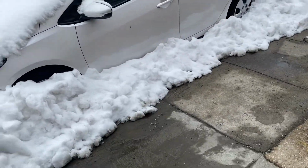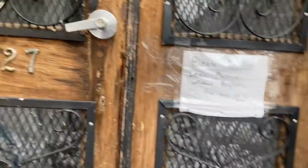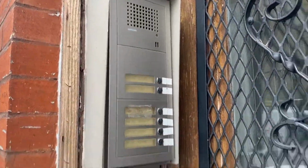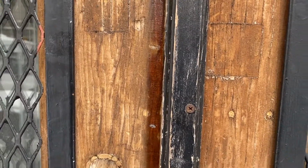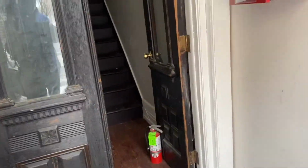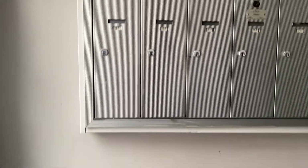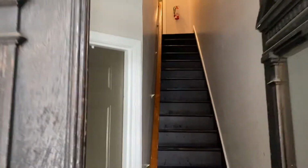Gate here. There's an intercom system here for residents to use. Always locked and automatically self-closing front door. Here's your mailboxes. And here's into the common area. And now we'll enter one of the units.